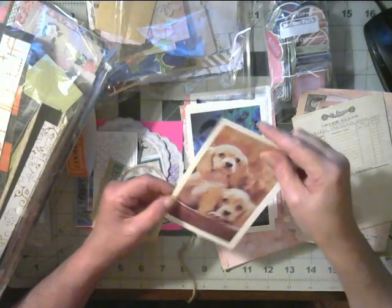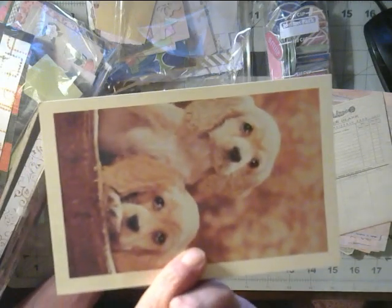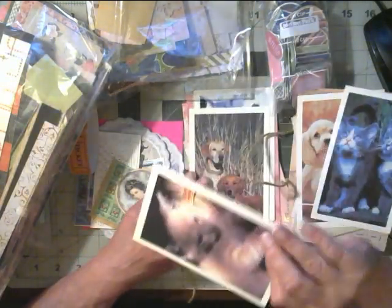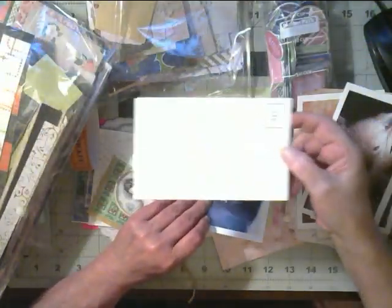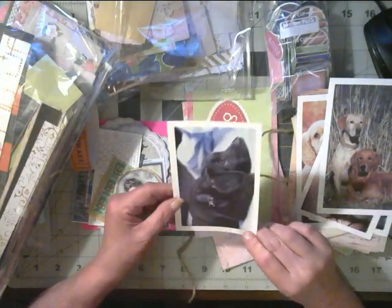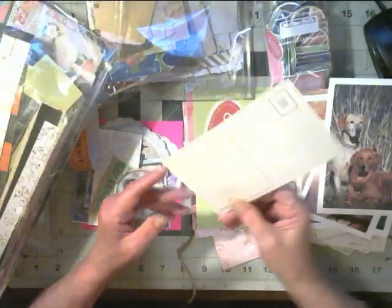It's like a piece of ledger. Oh, look at the puppies. Another postcard and puppies. They're the cutest little things. Oh, I hear some kitty cats. These are postcards. Lovely, lovely. Another kitty cat. I love them. More doggies. Look at their beautiful doggies. And they're all postcards. It's a black doggy. And that's a postcard.